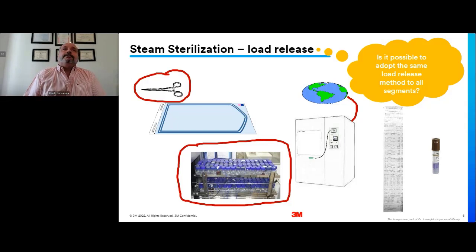But we do have some restrictions now with fugitive emissions, and we're probably going to see some changes in the near future. But steam sterilization is used a lot for pharmaceuticals sterilization, where the ethylene oxide is not used.